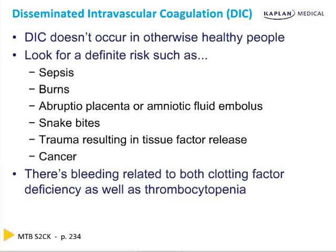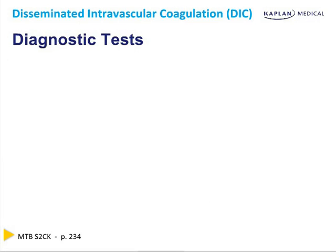And the bleeding is related to both clotting factor deficiency as well as thrombocytopenia because everything's been consumed. It's a consumptive coagulopathy in very overwhelmingly ill people. The diagnostic test for DIC is you're going to see an elevation of both the PT and PTT. Now, there's not that many things that elevate both the PT and PTT.